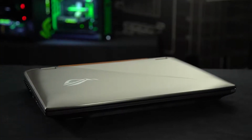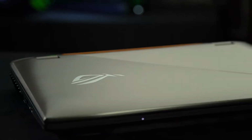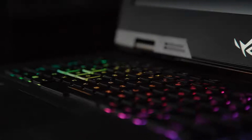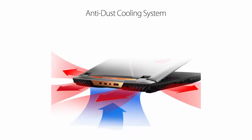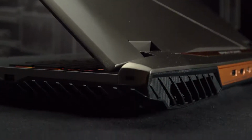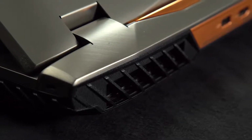It feels incredibly solid, with a premium brushed metal finish and relatively subtle look compared to some of the more garish gaming laptops. But don't worry, you still get the full Asus Aura RGB keyboard with individually programmable keys that you can configure per game. There's also Asus's anti-dust cooling system, which captures dust, dirt, and particles in 2 dedicated tunnels and ejects them outside the chassis to prevent buildup on the thermal fins.